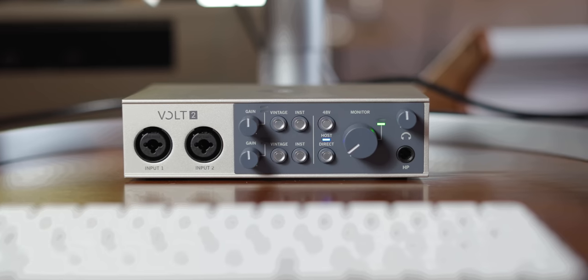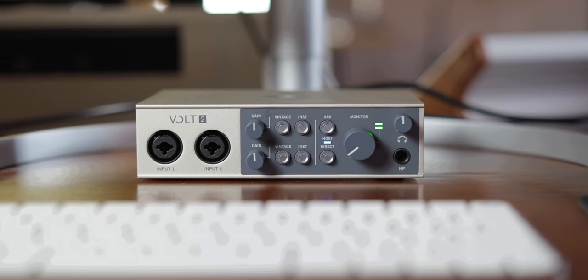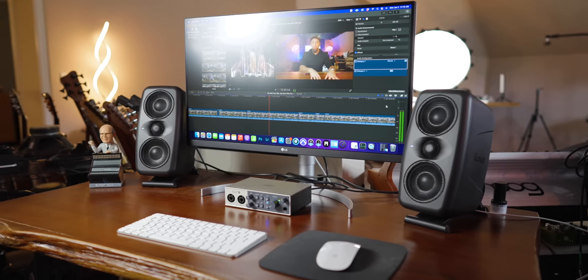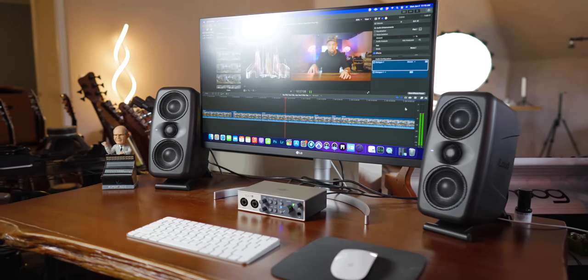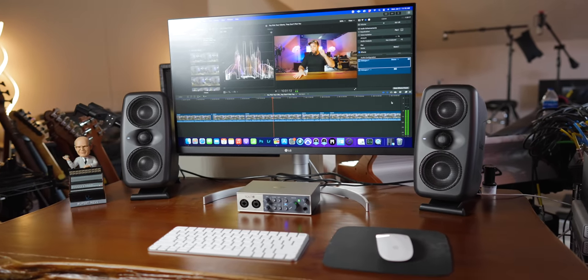Next on the list, the Universal Audio Volt 2 interface. Now, this has been the interface that I've used over on my video editing station since I got it. And here's a couple things that I like about it. One, super small, portable, great travel option. Also a great travel option because it's bus powered. You just plug it in via USB to your computer and it powers the whole thing. You don't need a power adapter, and that's awesome.